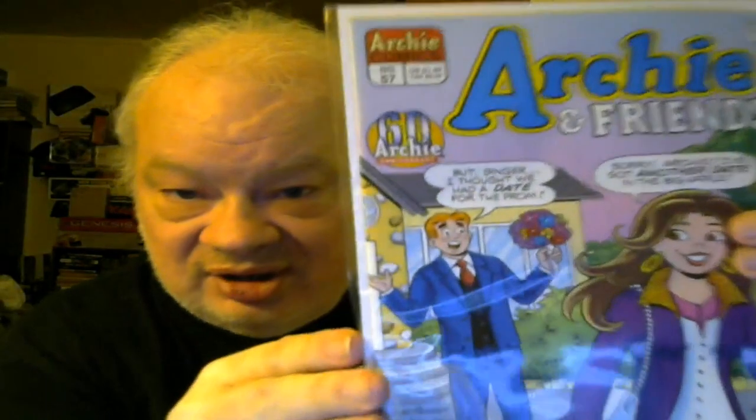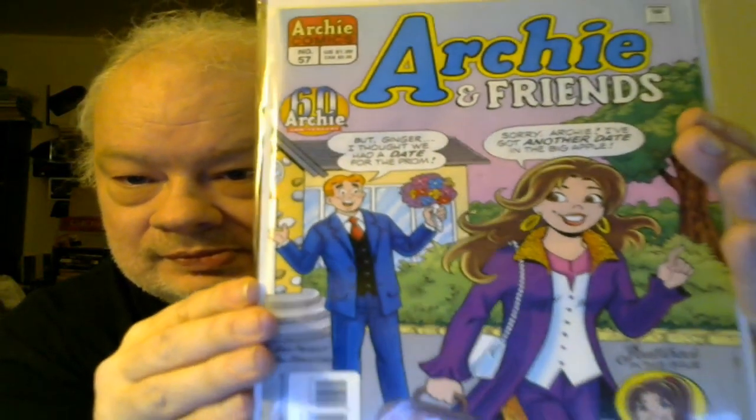Archie's been around a long time. This is issue 57. With this issue, well, when this issue was released, Archie Comics was celebrating Archie's 60th year in comics. Alright, this is issue 108, and it too has a guest appearance, story-wise. In this issue, an all-new Katie Keene story.